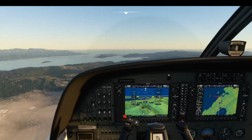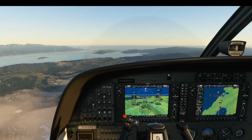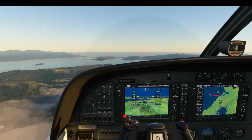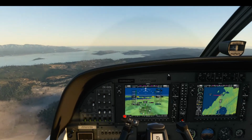Alright. We're going to start bringing the speed back. We're on the glide slope. So first flaps. Although we were a little fast when I did it.